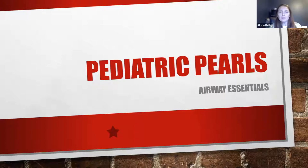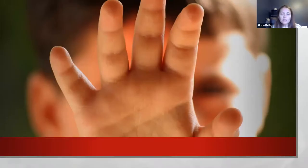So, all of my pediatric pearls. The thing to remember about pediatrics is that they aren't just little adults. There are a lot of things that are different between an adult and a pediatric patient, especially their airway. Their airways are really tiny, their heads are really big, their bodies are really small and disproportionate, and they like to put everything in their mouth. So it can be very difficult when you're trying to assess why they're there.